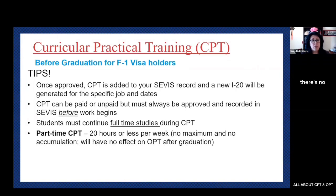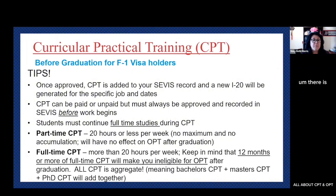There's no maximum and there's no accumulation. So you can do as much CPT part-time as you wish, and it will have no effect on OPT, which we'll talk about in a moment, after you graduate. So part-time CPT is really what we recommend and what we see the most to fit in with the full-time schedule of being a student. There is the option for full-time CPT that would be considered more than 20 hours per week. But keep in mind that 12 months or more of full-time CPT actually makes you ineligible for OPT after graduation.